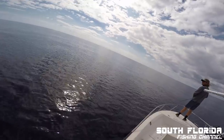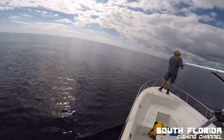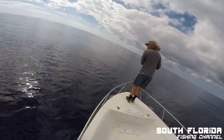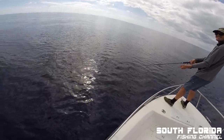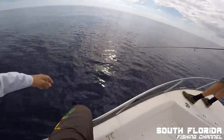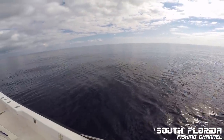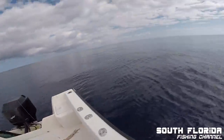I think that was a big old manta ray. Oh, it's right in front of us? No, oh, sunfish. Huge sunfish. Think it'll eat that? I don't know what they eat. Oh, I wish we could get some underwater footage of that thing.